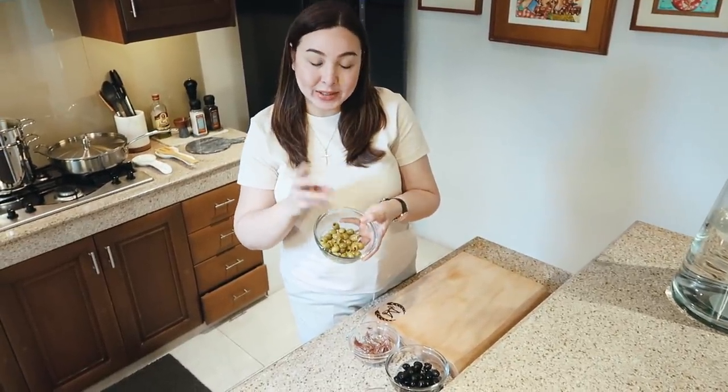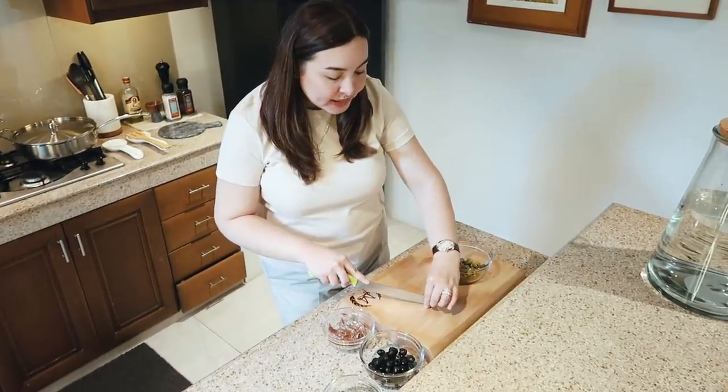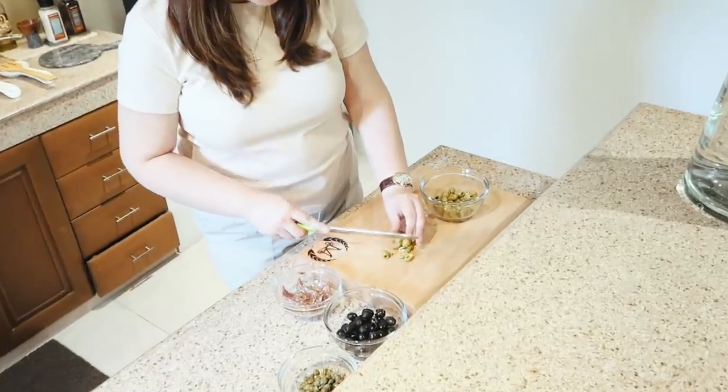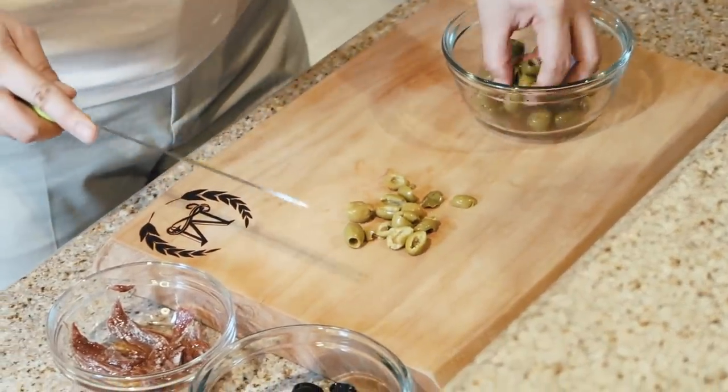So these are the ones that you saw in the bottle. I drained it. So these are the green olives. Now, some people like it whole. Kasi may nabibili rin naman na half-half. What I will do is para lang lumabas yung flavors niya, I'm gonna chop it a little bit. Para lang lumabas yung flavors ng green olives. And the black olives and the capers.